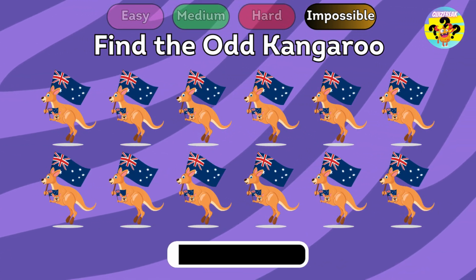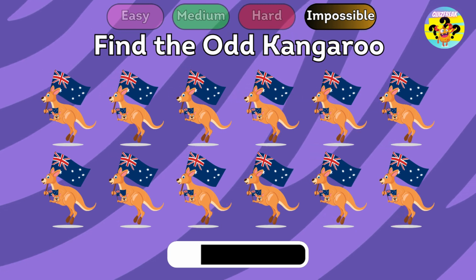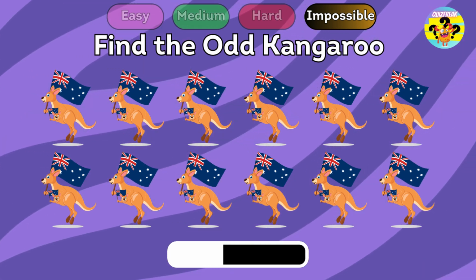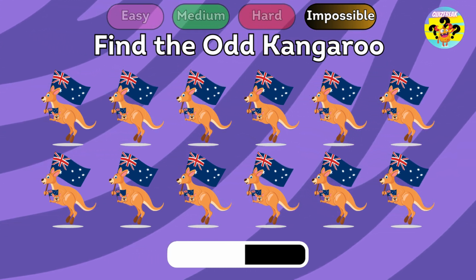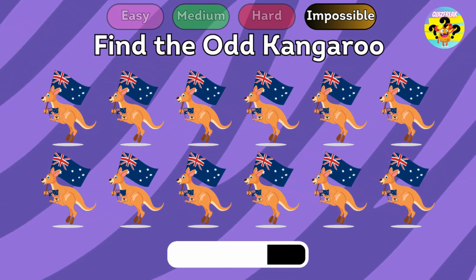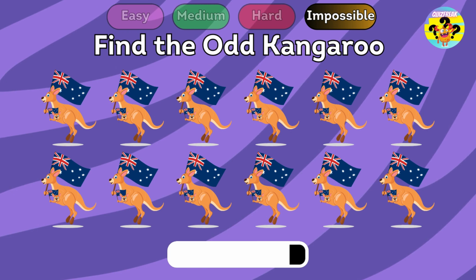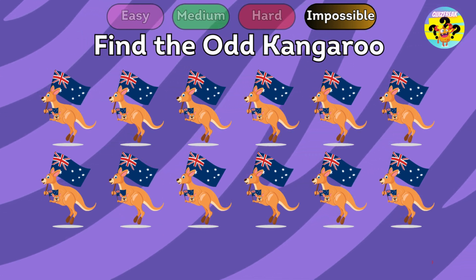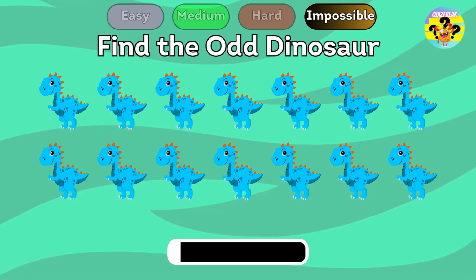Which Australian kangaroo is different? Dinosaur at the end. One of them is different. Which one?